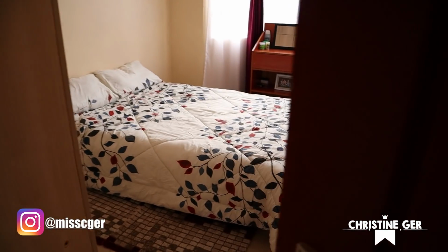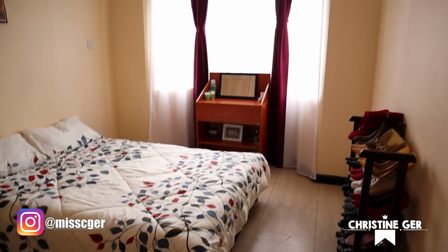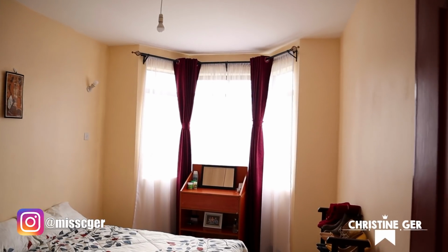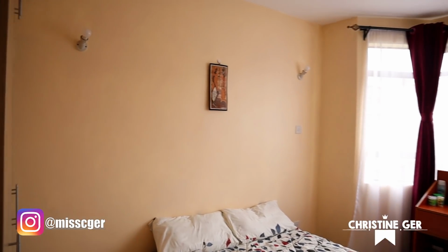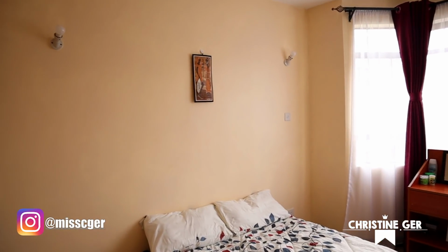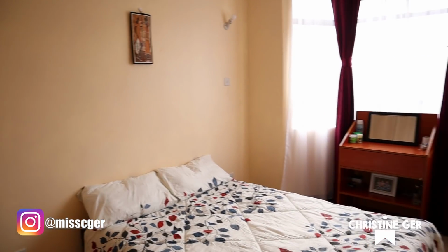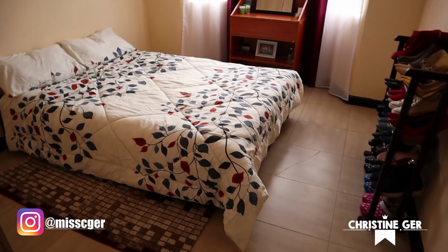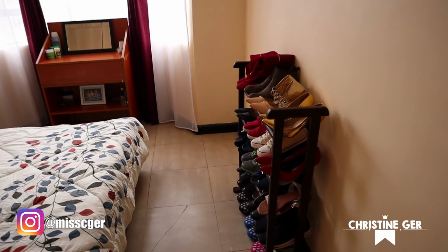Then we have my guest room. There's not so much in here, by the way. I was supposed to get the wall brackets for those bulbs on the wall, like the one in my bedroom, but I don't know what happened, and then I just stopped. So some of my shoes are in this room and some are in the other room.